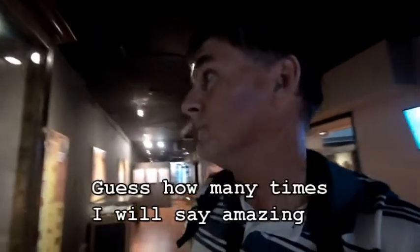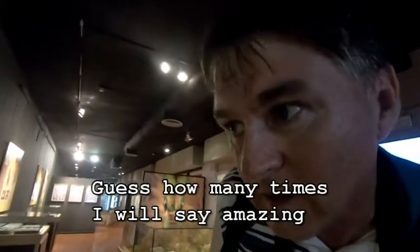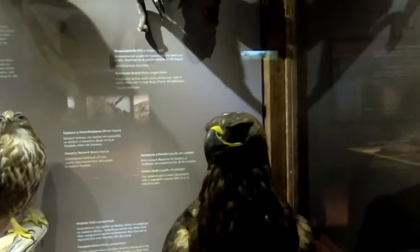That's amazing. And this is the golden eagle. The golden eagle is Crete's top predator, with a population ranging from 22 to 26 breeding pairs. So this is Crete's golden eagle. Hello.